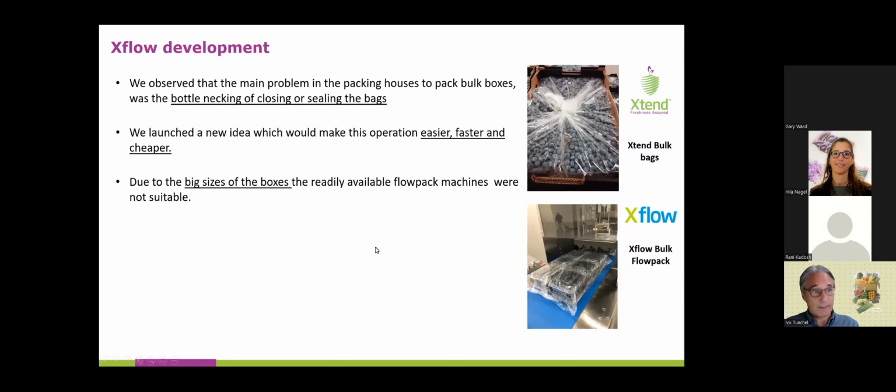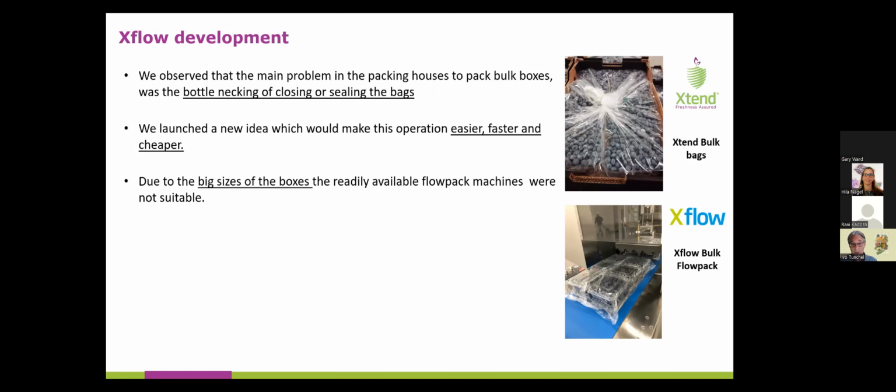But we had a problem. In the market, there was no machinery available that can take big boxes. Normally the machinery for flow pack is for small sizes. And we had a problem of having them use our special films, because not all the films are okay for MA, modified atmosphere, modified humidity. So these new machines have to take boxes of 40 by 60, 30 by 40, 40 by 50, and it was very difficult.